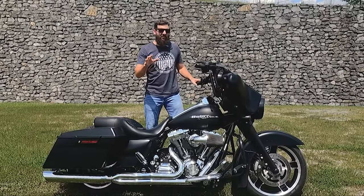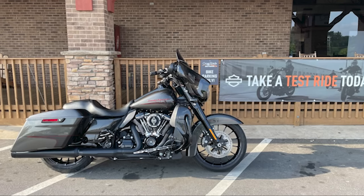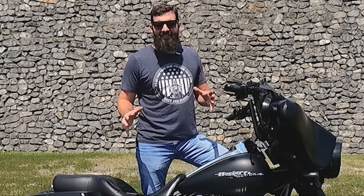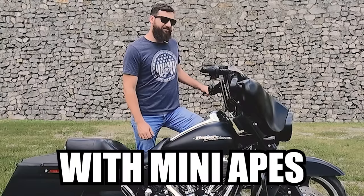Now, I know what you guys are thinking. You're thinking, Sean, that's a black Street Glide. Literally the most unrare motorcycle ever to exist. And to be honest, that's pretty true. If you want to fit in with all the Harley guys and you don't want to shake things up, this is the bike you get. The same bike that every other rider has, a black FLHX with mini apes.